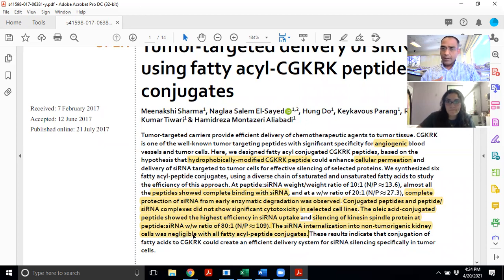It means the siRNA peptide complex, because the normal kidney cells do not have the CGK-RK receptors that can help internalize the complex into the cell. Then these results indicate that conjugation of the fatty acid to CGK-RK could create an efficient delivery system for siRNA silencing, specifically in tumor cells.